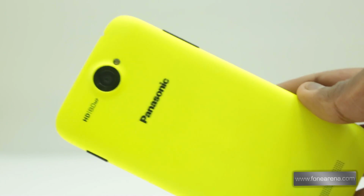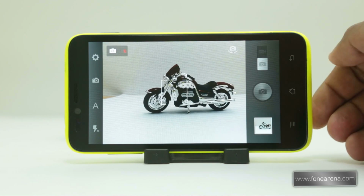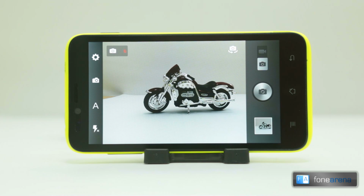Moving on to the camera. The Panasonic P11 comes with an 8-megapixel camera at the back that can record 720p videos and a 2-megapixel front-facing camera. The camera is nothing special as it is just a regular mid-range phone. The camera interface is slightly different from the regular mid-range phones and comes with separate screens for photos and videos.